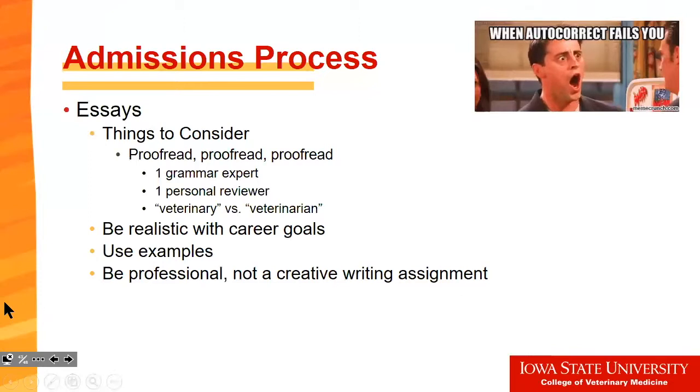And then be professional. I think we've escaped this a little bit because we don't do the broad personal essay. But if you say, ever since I was 6, I've loved working with sheep, that's wonderful. But think of it as human medicine. You probably wouldn't start your med school application saying, ever since I was 6, I love working with humans. That's wonderful that you were a social 6-year-old, but if you translate your essays as if you were applying to med school or law school, veterinary medicine is a professional school. So take creative writing out of it, not necessarily your personality, but please don't start off with, it was a dark and stormy night.